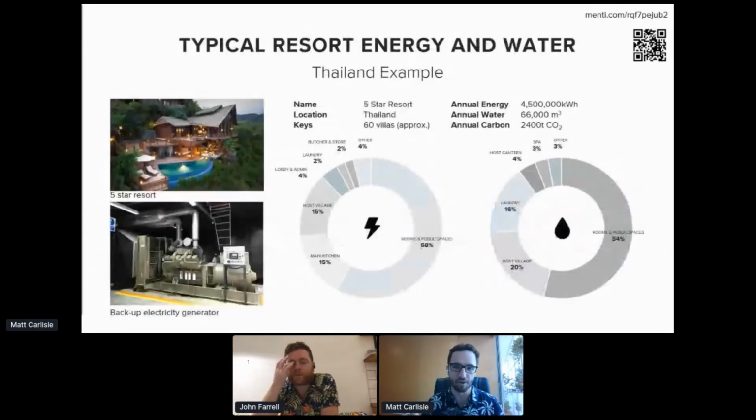And certainly the starting point here is always understanding where your pain points are. How can you use data and information to make better decisions? So this is the consumption breakdown of a resort in Thailand that we did an audit on. I've included it really just to show you the sort of breakdown, the analysis that you should be doing to start getting the data to make decisions. And it's not just the hard stuff, the water, energy, carbon. You should also be going through your staff responses and your guest feedback, so that you can figure out how you can improve, where your pain points are.